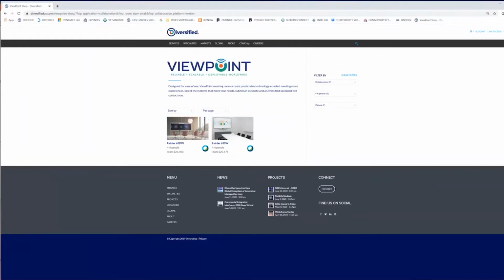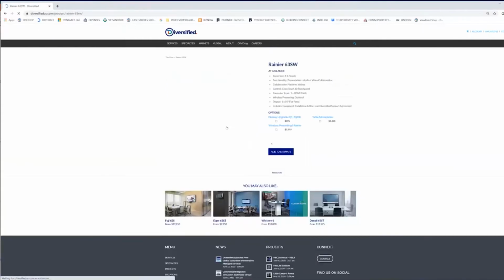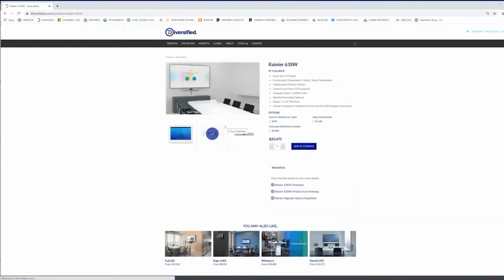So if, for example, I decide this is the room package that I would like to look at and possibly order, or at least try to create a budget for, at a glance, it tells me what I get in that room, all the way down to, if you look here, a single 55-inch flat panel. The control is a Cisco Touch 10 control. If you go down further, you see options.